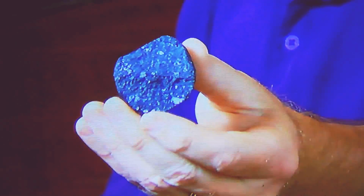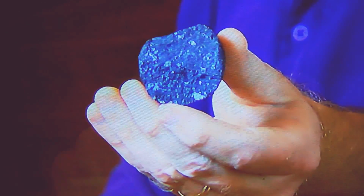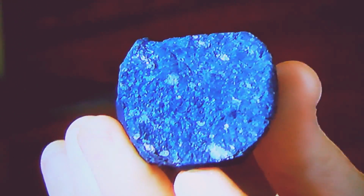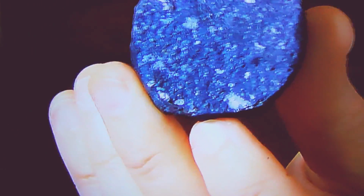I'm holding a sample of the Allende meteorite. The Allende meteorite is a fragment of rock that fell in Mexico near the village of Allende in 1969. One of the components of the meteorite are these calcium aluminum rich inclusions, these white objects that you can see on the surface. These are the oldest known materials in the solar system, and we know this by age dating with radiogenic isotopes.